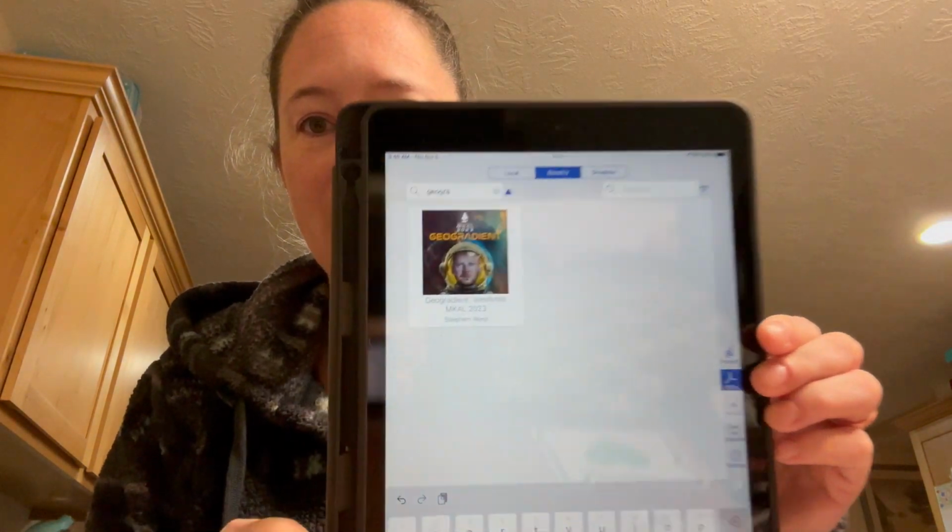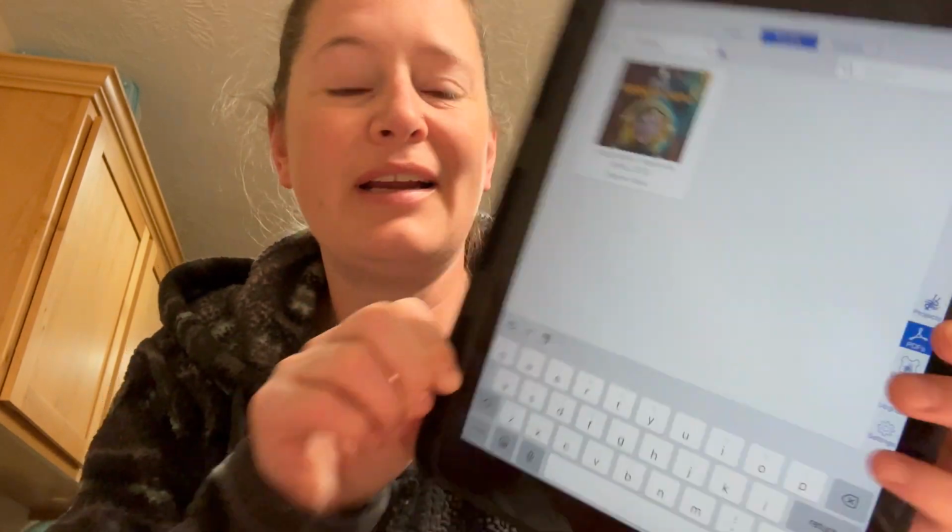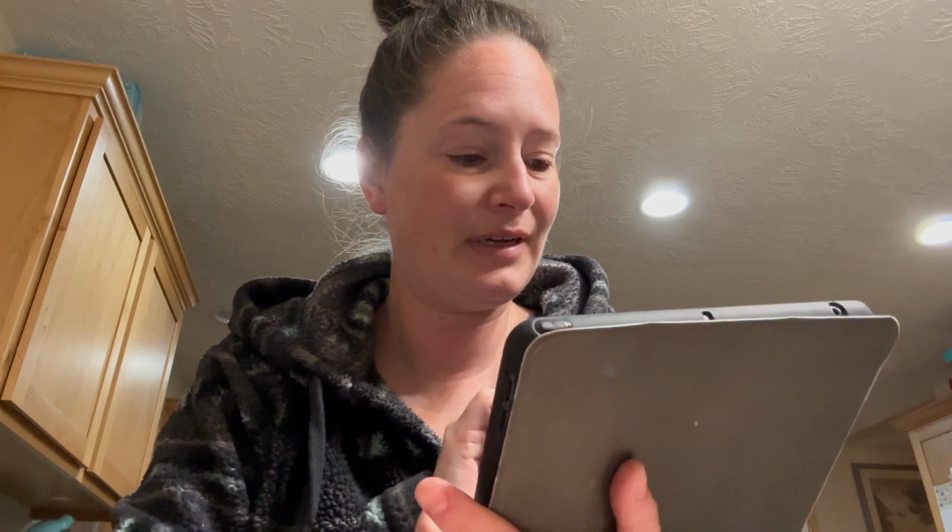Oops. Got my iPad charged up and ready. There it is, Geogradient. I updated the pattern in Ravelry. So now I'm going to download it, get ready. I haven't looked at any spoilers. I feel very proud of myself that it's been like a whole 20 minutes and I have not spoiled myself.